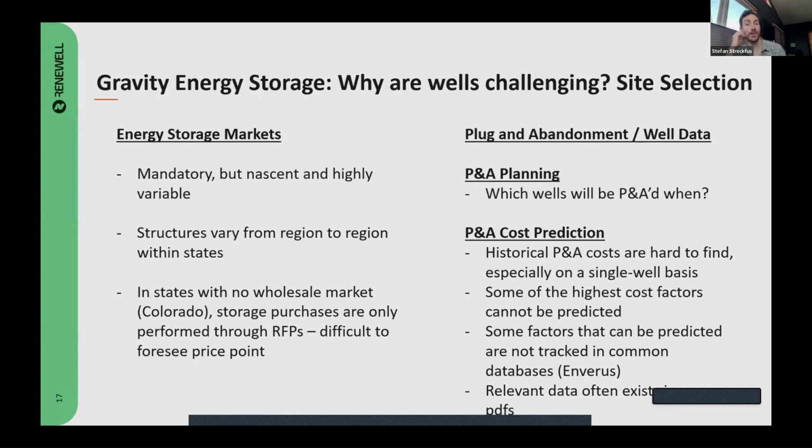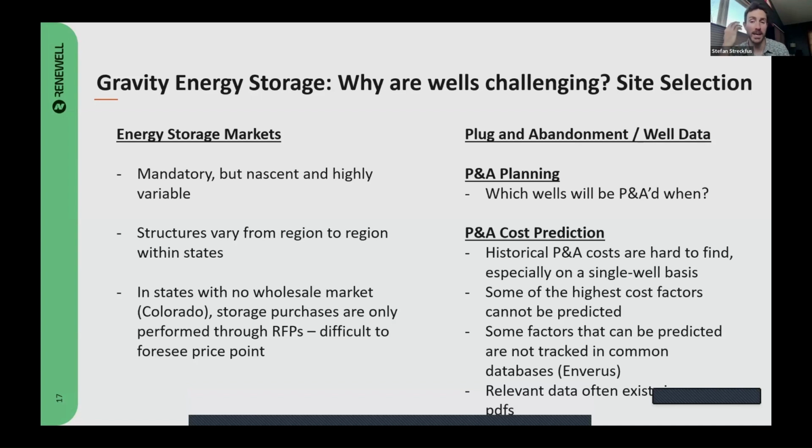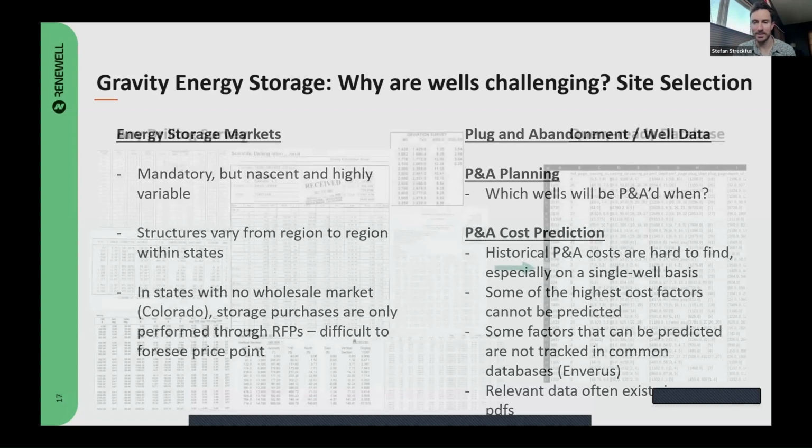And then on the right side is the oil and gas side: plug and abandonment well data. It is hard to come across a lot of this data because we need to figure out not only how much it will cost to P&A a well, but also which wells will be P&A'd at what time. On the P&A cost prediction side, I'm not going to go through all the details here. We spend a ton of time on this, but the truth is that some of the highest cost factors cannot be predicted. However, with that said, we can go off of averages, and that has been our workaround so far.